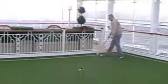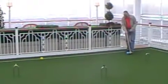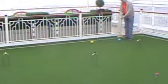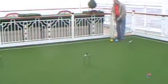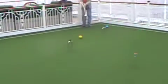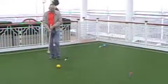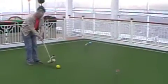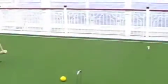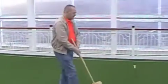Now Rod's having a go on the Queen Elizabeth in rough seas in January. Long croquet. I think you're supposed to hit that ball, not that ball hit you. Whoa, miss. Yay! And will it go through that one? No. Yay!